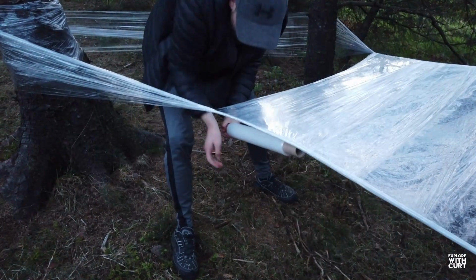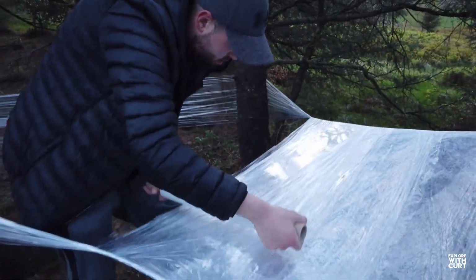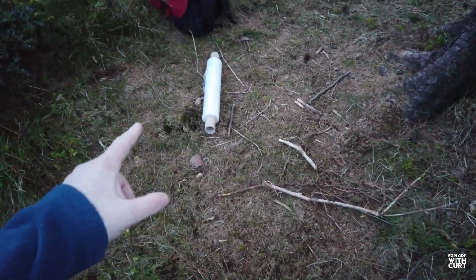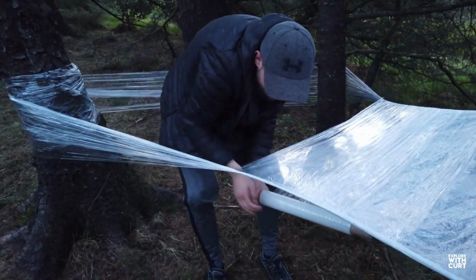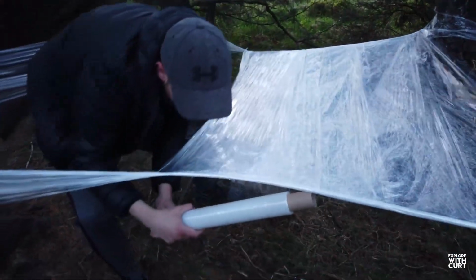Should have got 4 something. How much was it? 13 quid for these 2. 13? For one? No, 2. Oh, no, I think we might be right. We've still got that full one there. Literally when we do the walls and the roof, it's not going to take much. That should be the easiest part. So I'm getting confident now we're going to be alright.